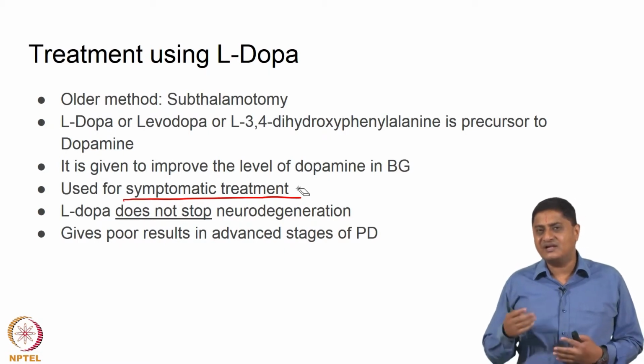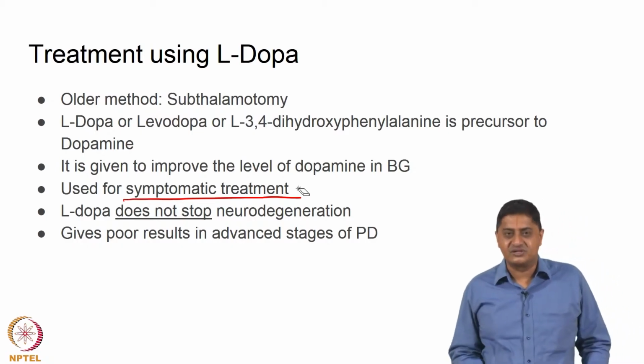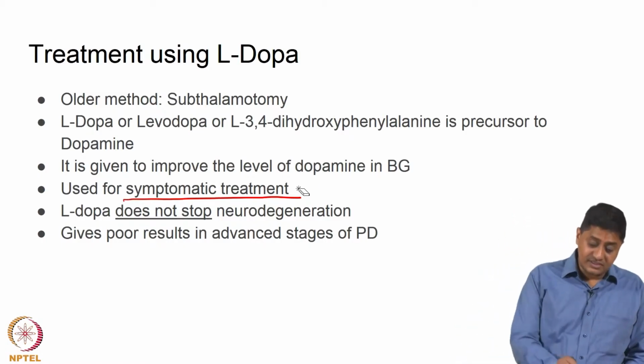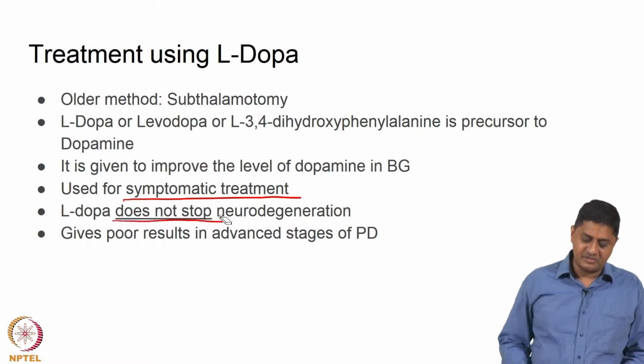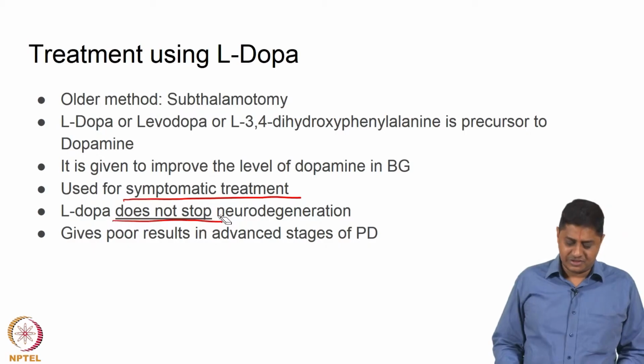It is not like taking levodopa is actually going to cause regeneration of these neurons in some sense, right. That is not going to happen. So, essentially also it does not even pause or stop neurodegeneration. L-DOPA does not pause neurodegeneration, right.